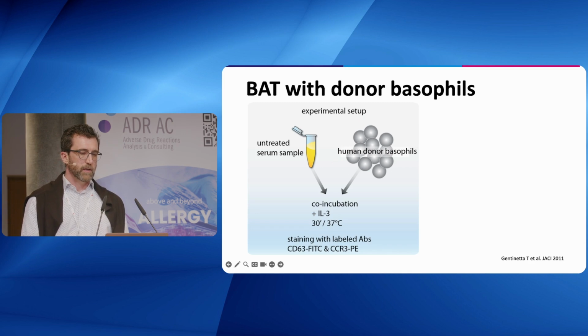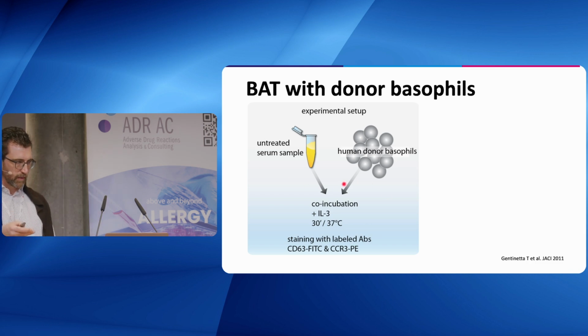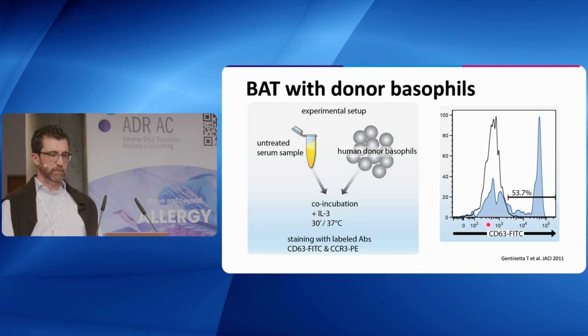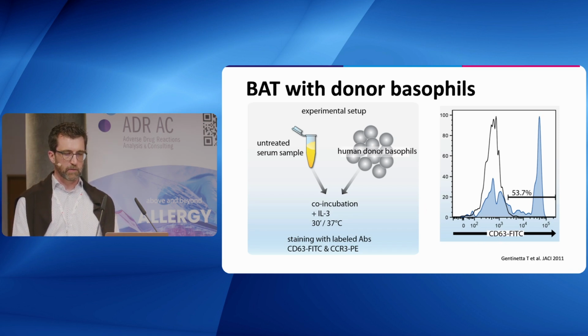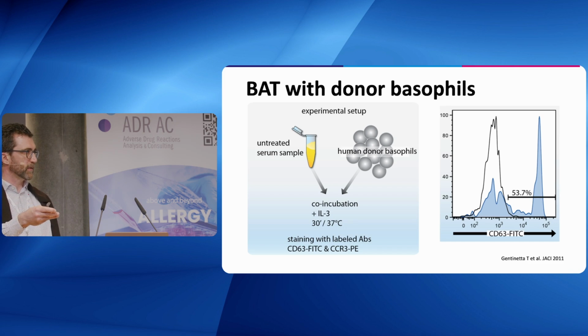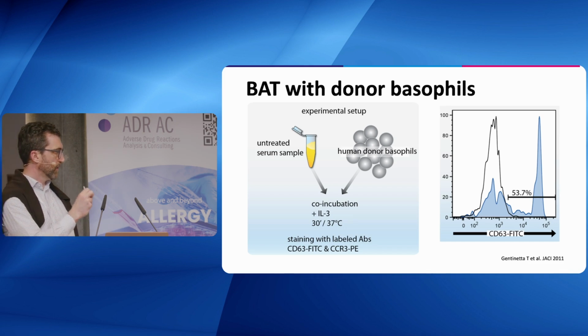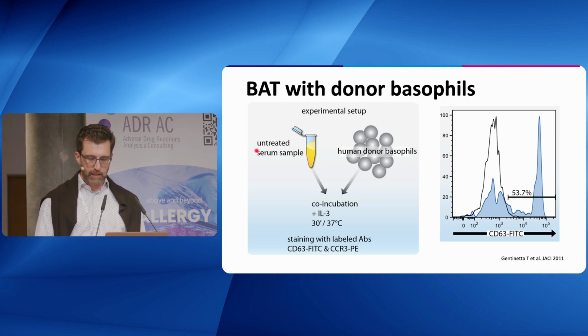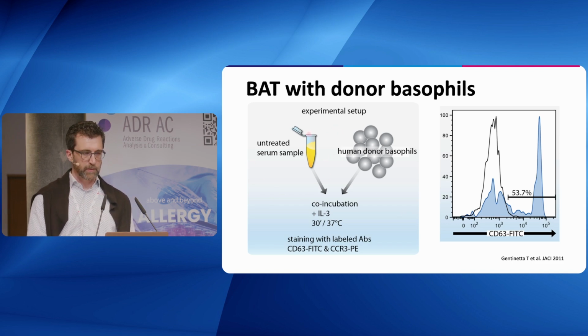Those are standardized or well-defined donors who give blood regularly, and then a batch of serum samples is tested on them in the standard testing procedure of a basophil activation test, which looks like this. The open curve is the resting state of the basophils, and if they get activated, they show a different marker on their surface, which in this case is CD63, which is directly linked to histamine release. It means that the histamine-rich granules have fused with the membrane and histamine has been released.